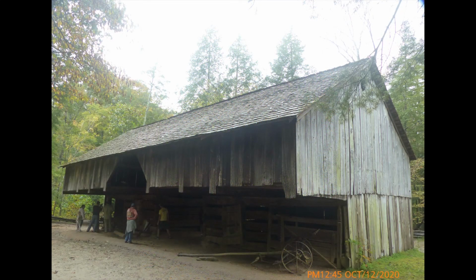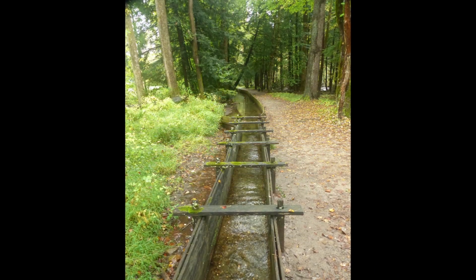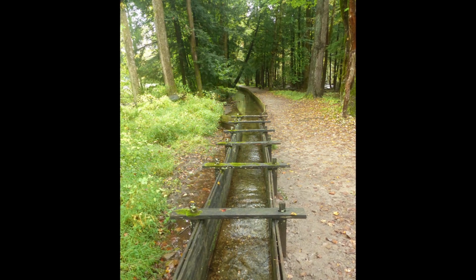One of the interesting buildings here is the cantilever barn. With all the rain the Smokies received during the year, cantilever barns were the answer to save stored crops from spoiling prematurely. The sloped roof and overhang funnels the rain away from the stored crops as well as the barn itself. At the same time, open slats in the walls allows air to circulate, which also keeps the stored crops from spoiling. To walk up to the barn, you'll have to cross over the mill race, or flume, that carries water from a nearby mill pond to the grist mill.